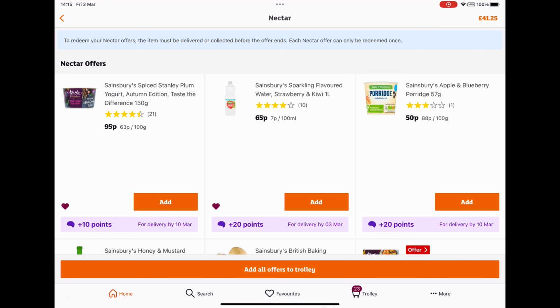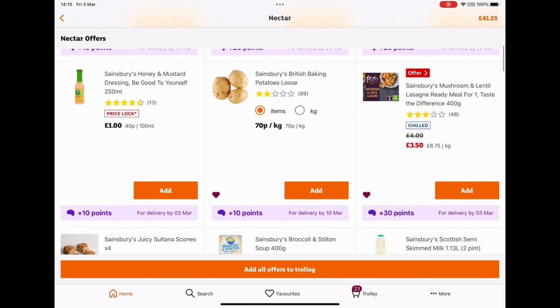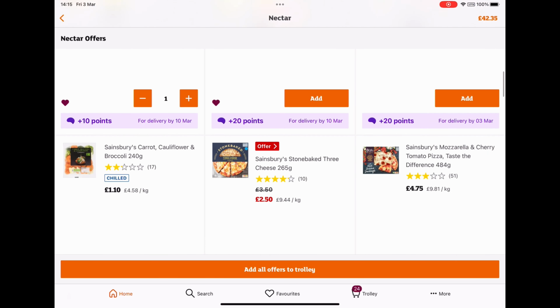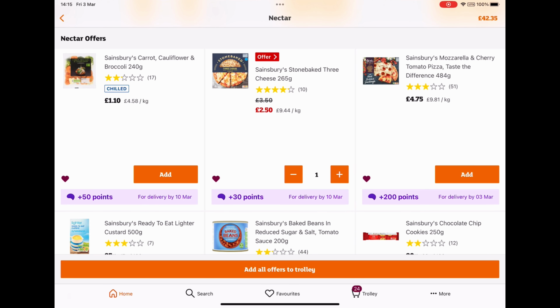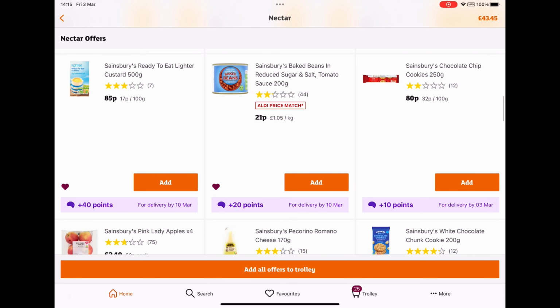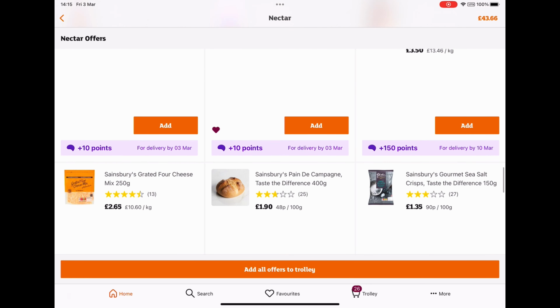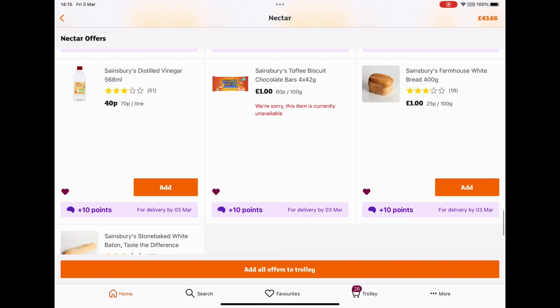So I need to make sure that anything I add is for delivery by the 10th of March, because it's also showing things for delivery by the 3rd of March, which is today, so I won't get any bonuses for them on Sunday. So I'm going to be adding some things on and taking some things off, including adding on more fresh produce, because I realised I don't actually have much of that on the order and I want to be able to compare that to the other supermarkets.